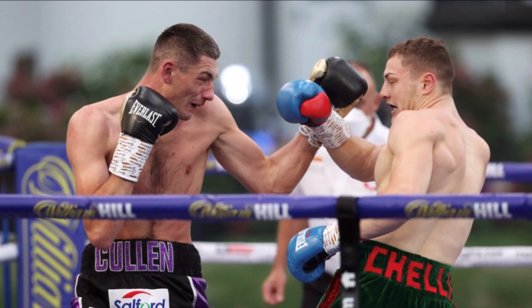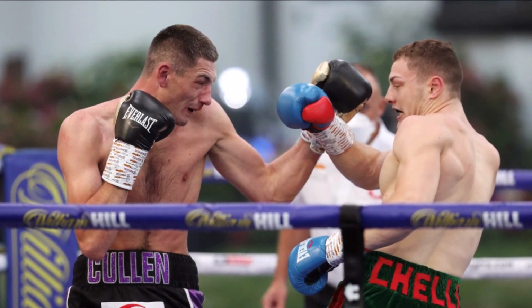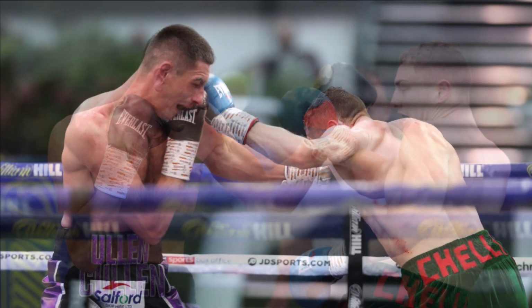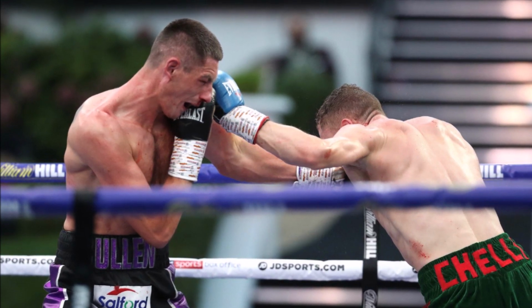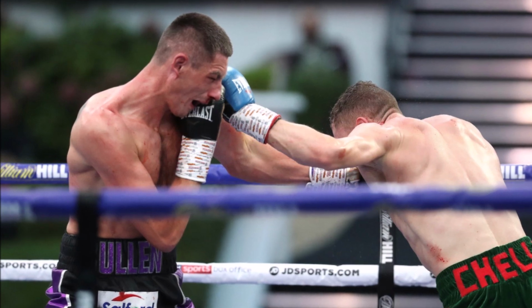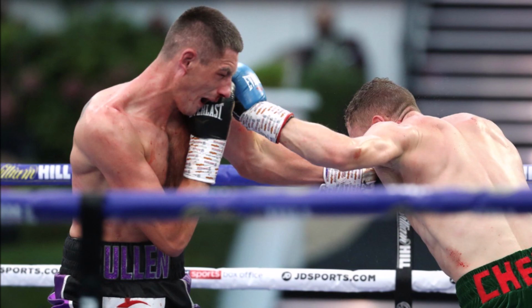Now, it's a bit of an argument as to who was dictating the fight, as to who was dictating the pace for this one. Of course, Zak Chelli, he was pretty motionless in this one and just being very, very patient. Zak Cullen moving in and out, bobbing and weaving and what have you. So who was really controlling the pace? It's very difficult to say. But for me, I gave the first 2 rounds to Zak Chelli.